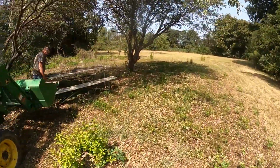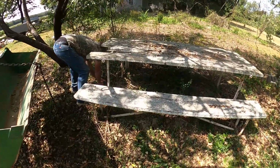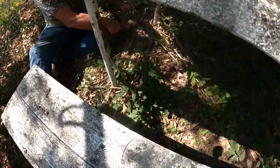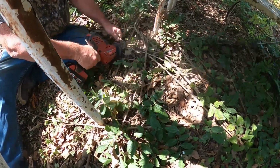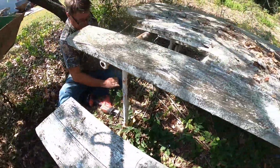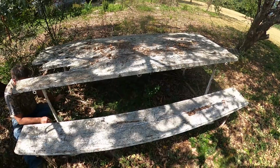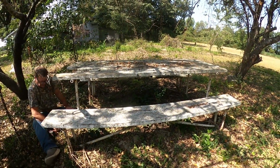Steve is having to take his reciprocating saw and come over here and cut all the wisteria vines out from around the bottom of this picnic table. I mean, look how thick they are. They're just everywhere in here. And yes, this table needs new boards on it, but it has a great steel frame on there.